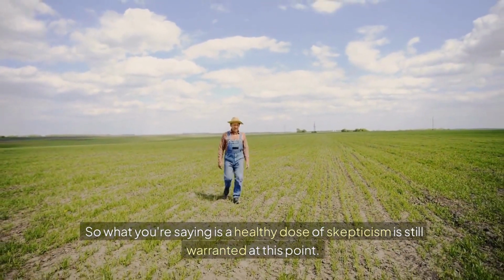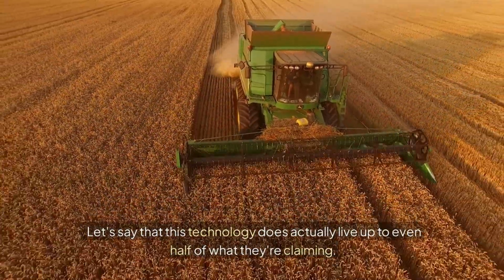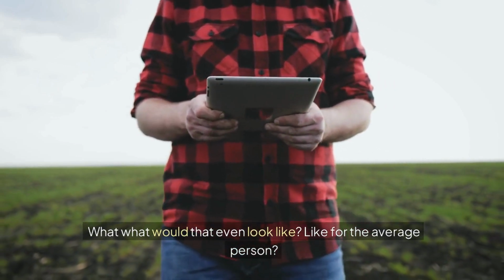For sure. But, okay, let's play pretend for a second. Let's say that this technology does actually live up to even half of what they're claiming. What would that even look like for the average person? Ooh, that's a good question.